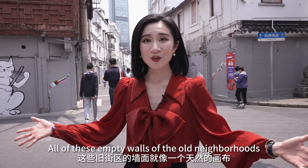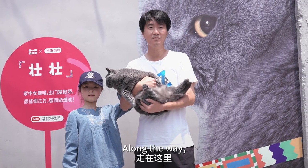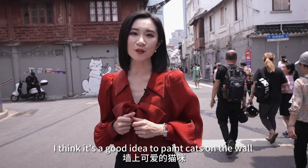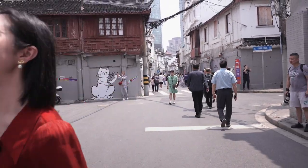All of these empty walls of the old neighborhoods are just like a natural gallery. And along the way, you and cats are looking at each other, which is pretty fun. And I think it's a good idea to paint these cats on the wall to attract people to take a final look at these buildings here.